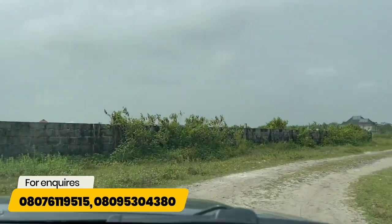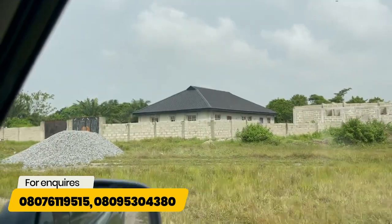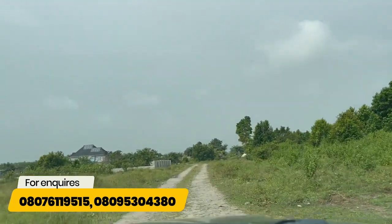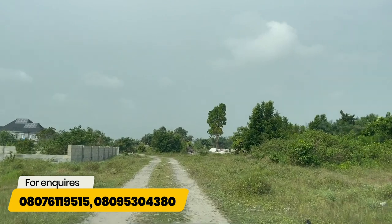Okay, so we're approaching the estate, so let's just keep going. See, somebody has built their house here. They are living here. So it's a new site. It's fast developing compared to 3-4 years ago. If I had done this route video 4 years ago, a lot of you would just run away.